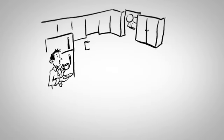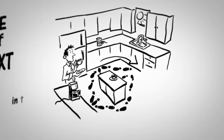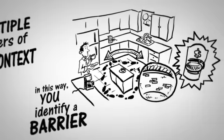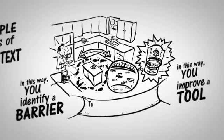As the manager of this system, you optimize the process through experiment and experience. If you notice that you have to walk back and forth in the kitchen a lot to get the items you need, you may decide to arrange those items closer to where you are working. In this way, you have identified a barrier. If you notice that your coffee maker takes too long to warm up, you invest in a better one. In this way, you improve a tool. As the names apply, tools help the process go forward, barriers hold the process back.